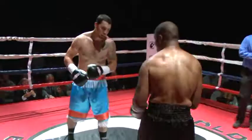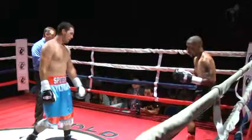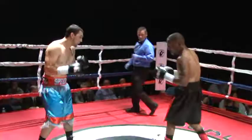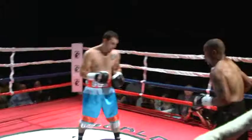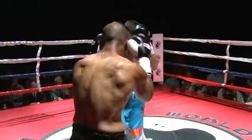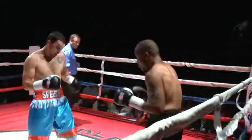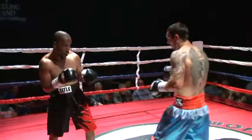Wow. What hand speed by Speedy. He sure is. That's my belt. Popped Petty with that one. And you can tell Speedy grew up watching Roy Jones Jr. because he does a lot of things that you only seen the great Roy Jones Jr. do. And he's duplicating a few of them. Gotta watch the best to be the best. That's a good point.